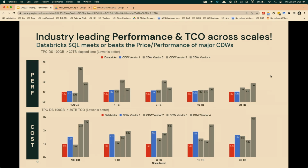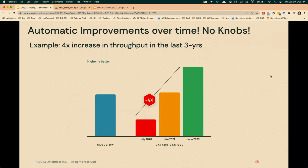And just to keep ourselves honest, if you squint your eyes on the first chart, you'll see there's one competitor in one space where they're slightly better than us. We'll fix that. But these are real numbers. We truly are now leading the industry in performance and TCO across scales. And most importantly, we're doing this across those three categories: ETL, exploratory data analyses, as well as BI. Not something we could have claimed a year ago.